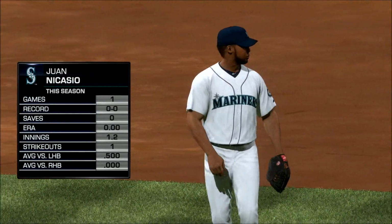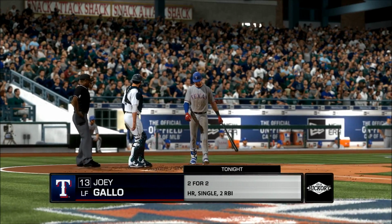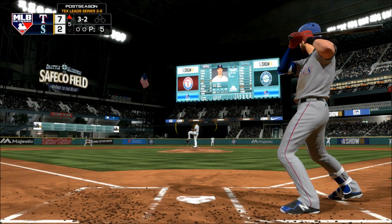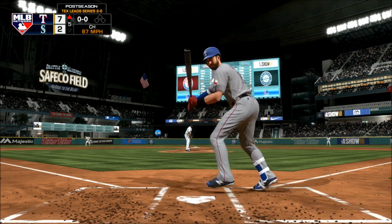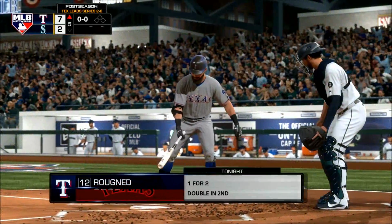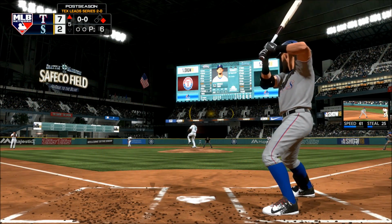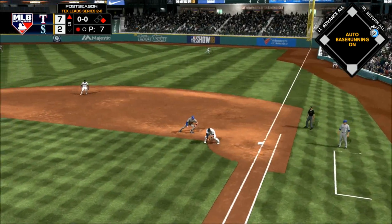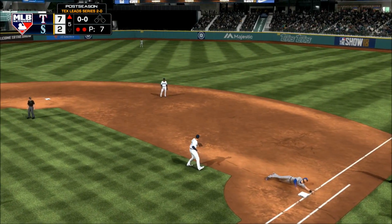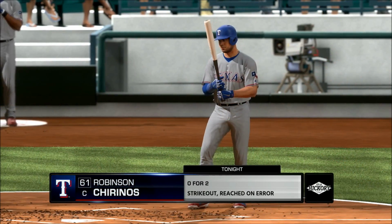Juan Nicasio, the 6'4" right-hander, comes in out of the bullpen to do the pitching. Now a check swing here, and no swing, says the home plate umpire. Not even an appeal. It's ball. First pitch of the at-bat. A bullet to first base. And they'll run him down and tag him out between first and second. A double play.